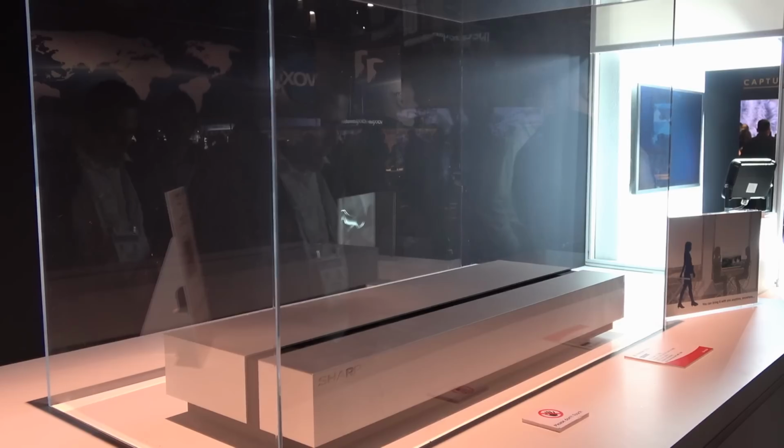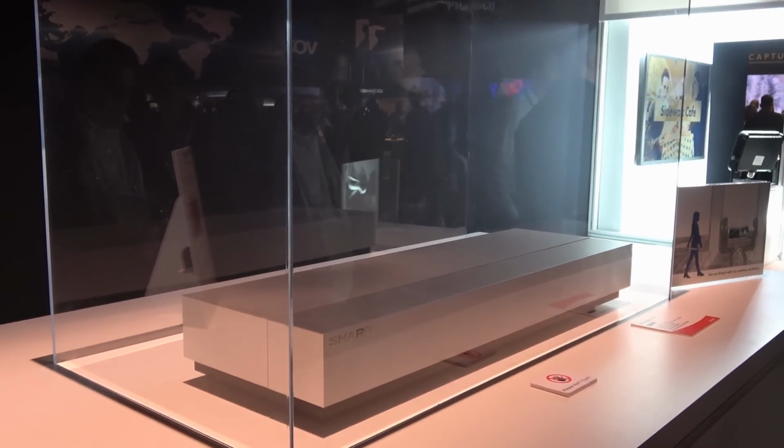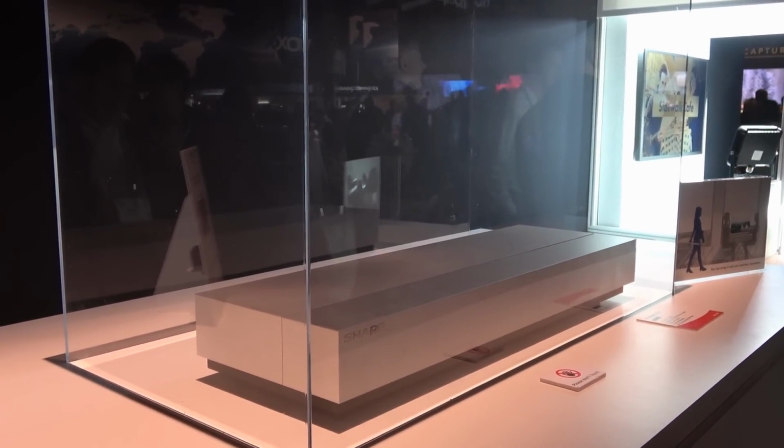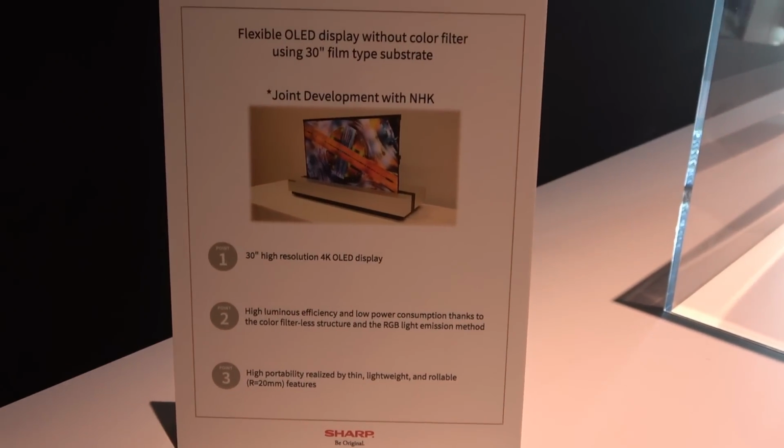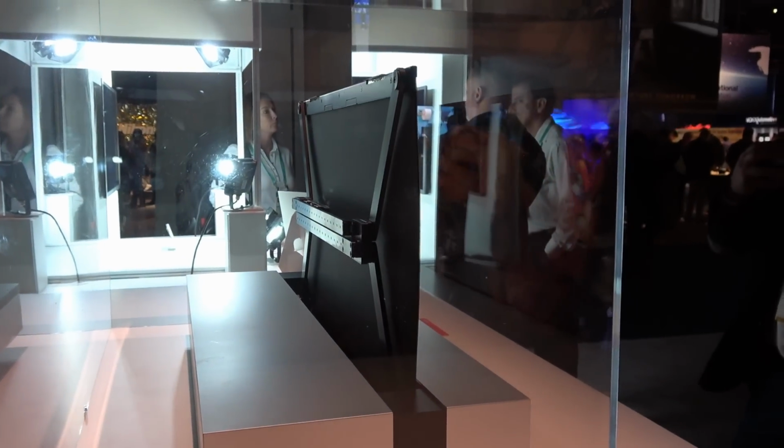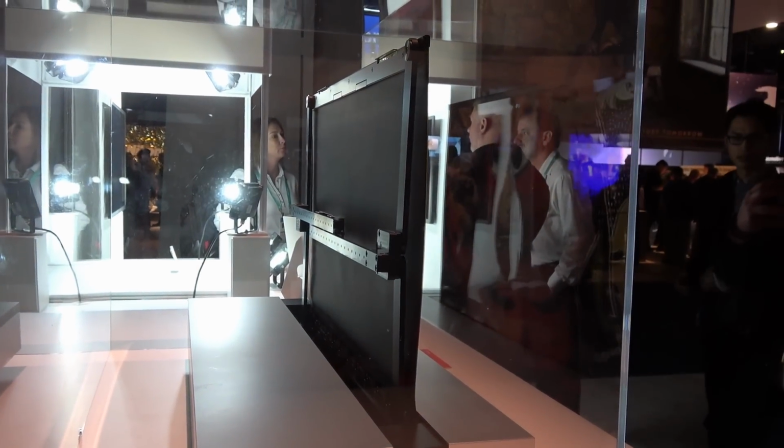So now, instead of having this ugly TV, you have just this little box sitting on your table when you're not watching TV. So here's a little display about it. This is, of course, just a little demo model. Here we go. It's coming out real quick on the back. A little demo model here at CES. We'll keep an eye on this for more news.